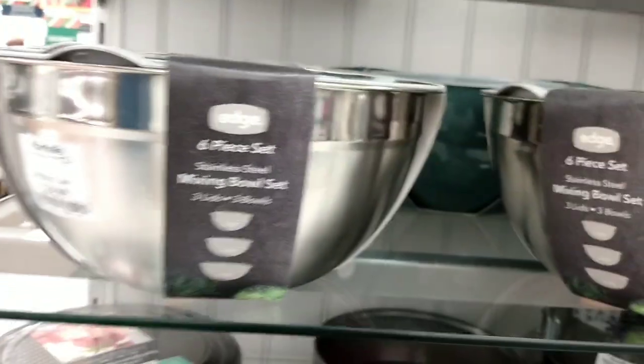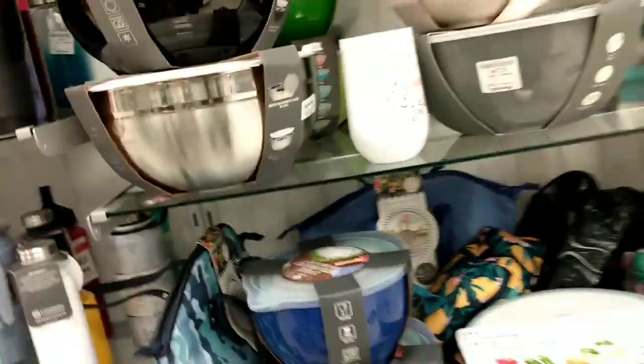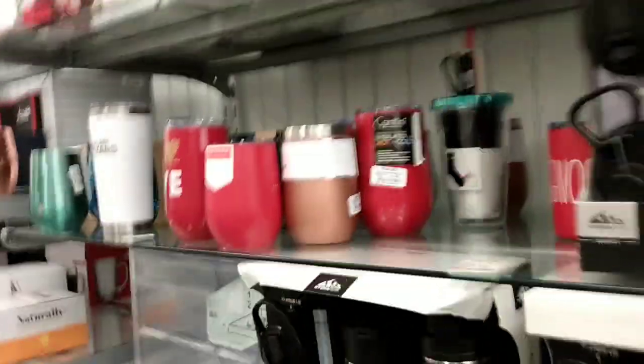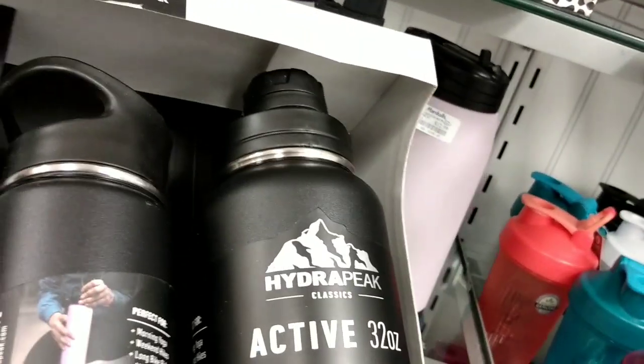And see, those right there are $14. Did those have the lids to them? Y'all better go get them bowls. I know y'all need some mixing bowls with some lids. See? Look at that. Y'all didn't know they had that kind of stuff at Marshall's, right? But they do. And that's the whole point of this video: you never know what they're going to have. So you need to go look into the store.